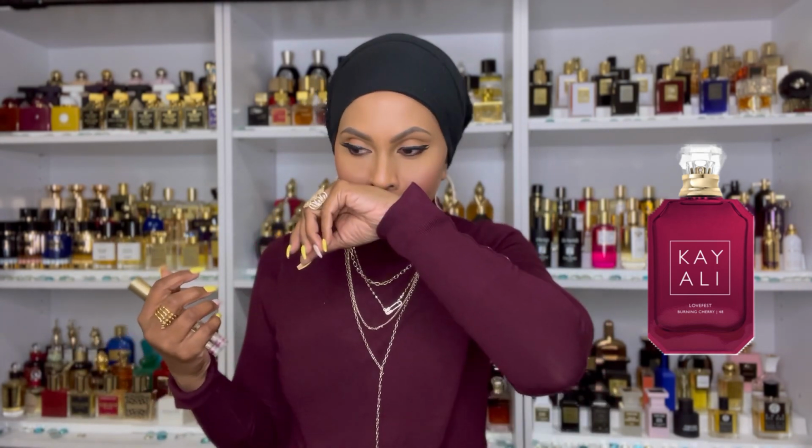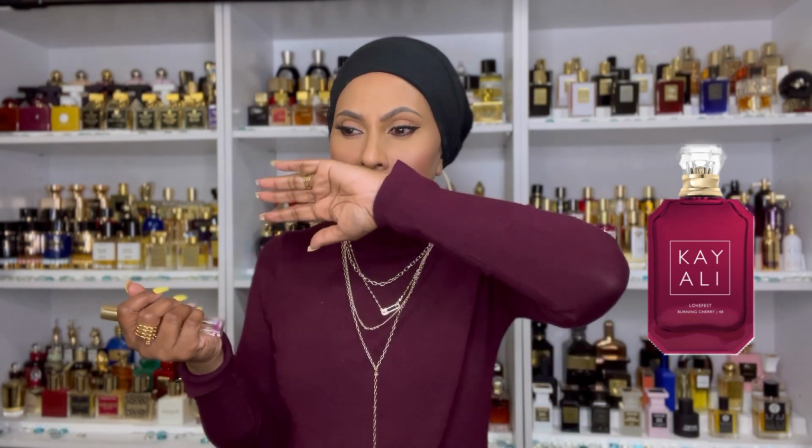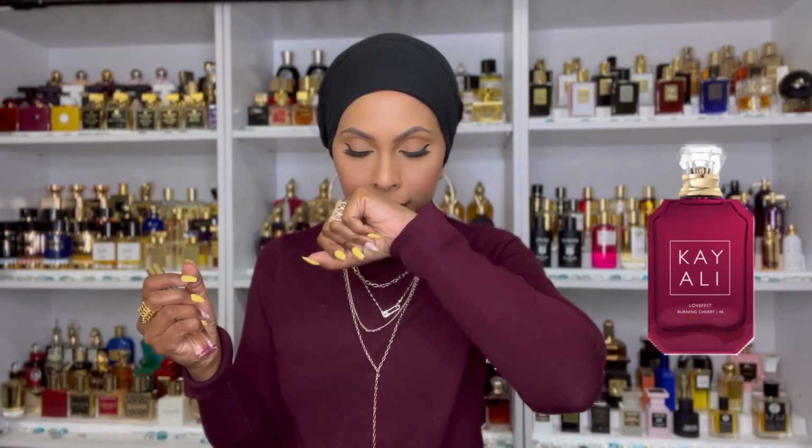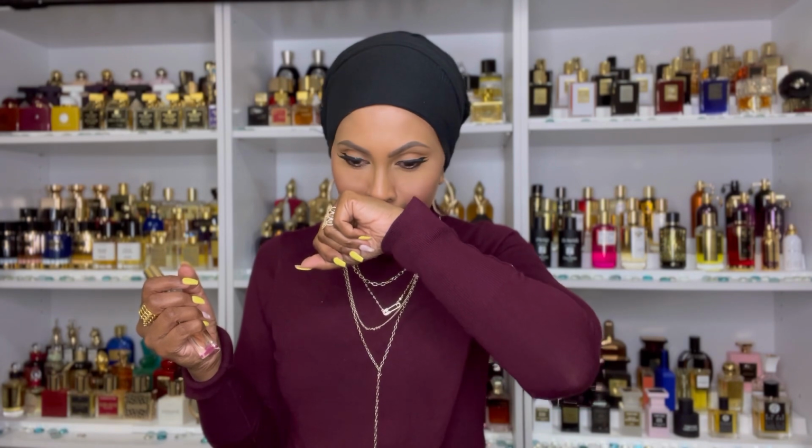So guys, right off the bat, you get that cherry. It's kind of like a liqueur, like if it has some booze in this. Oh my god, this is pretty. It's not a very heavy cherry. Oh my god, this is nice. So right off the bat, as I said, all I get in the opening right now is cherry, a kind of boozy cherry.